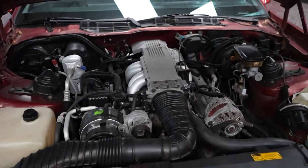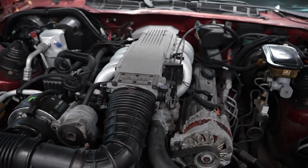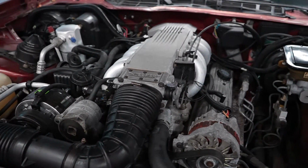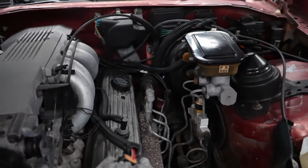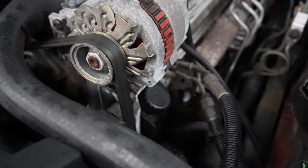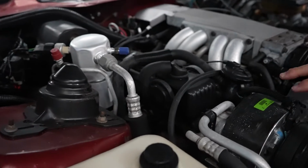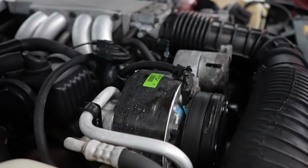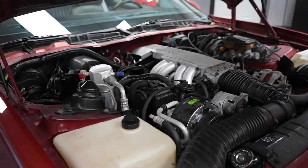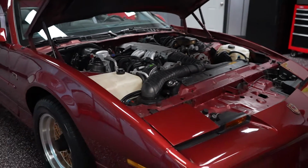Let's start with the original 5.7 liter two-port injection engine that is in the car. Of course, being an '89, you have all your modern day creature comforts such as power brakes, power steering that is buried down there under the alternator, and on the passenger side of the block up top there, this thing that's buried inside the motor is your AC compressor. So AC does function, the car runs good, and it has a lot of survivor qualities to it, but let's check it out.